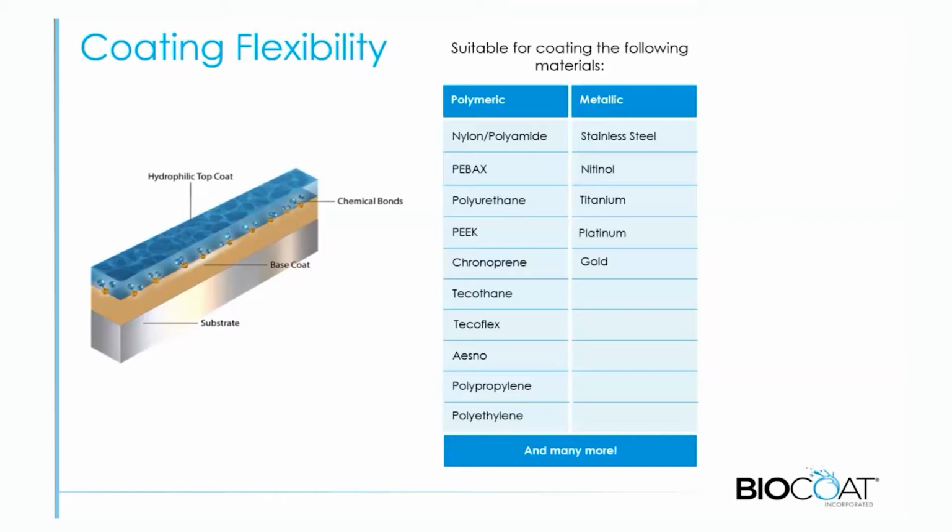We apply the base layer onto that substrate, then dry it and cure it with either heat or UV light, depending on the chemistry that we're using. After that has been cured, we apply a hydrophilic top coat, again drying it and then curing it, so that you get a very tenacious, durable bond between the hydrophilic top coat, the base coat, and down to the substrate, which allows you to have a very high performance coating.